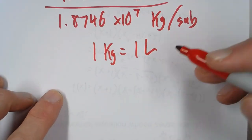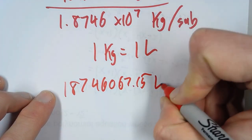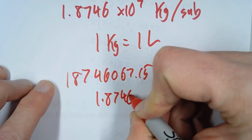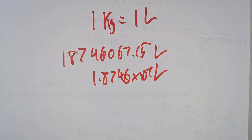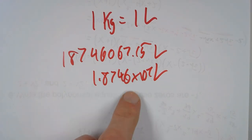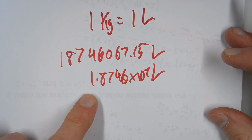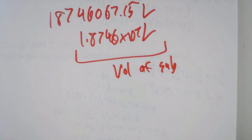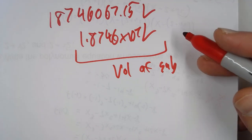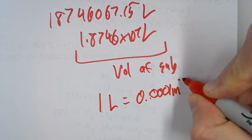So that means that per sub, 1.8746 times 10 to the 7th liters. So that's the volume of water that this thing takes up. All right. So if this is the volume of water that a sub will displace, then we need to figure out, okay, how many of that will fit into the moon. However, the moon was in cubic kilometers. We're in liters right now. So what we're going to have to do is another conversion. 1 liter equals 0.0001 cubic meters.